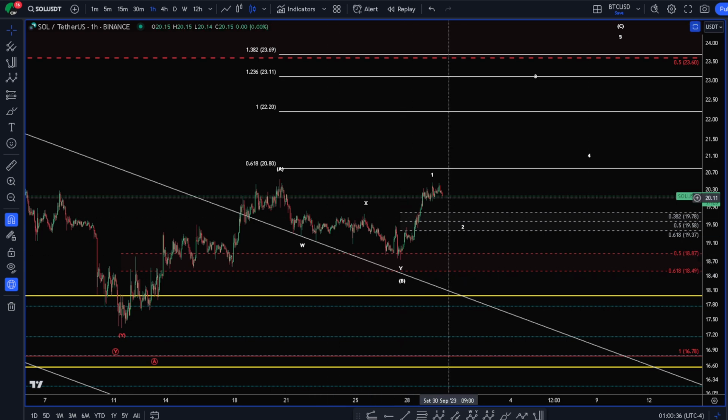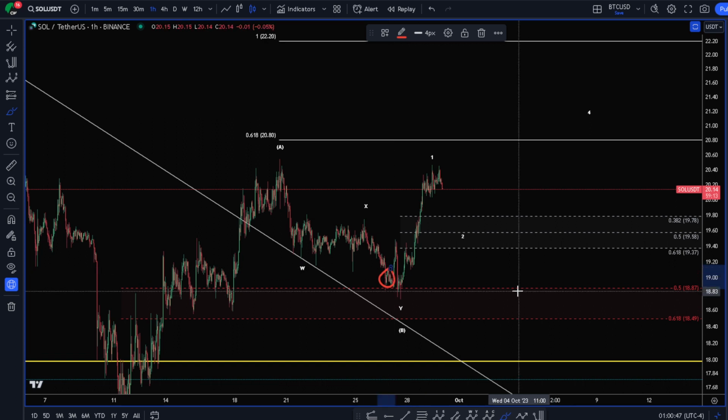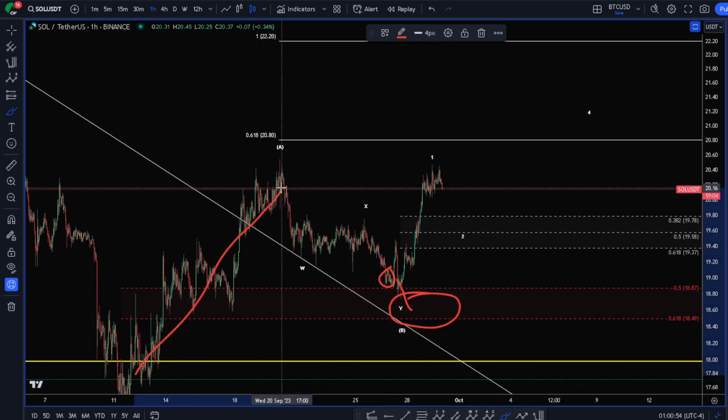If you watched the last video, you likely got the entry here. We're around, let me zoom in a little bit for you, we're around this area last video. We're looking for a little bit more of a move down and to buy between the 50 and the 618 here of this previous wave.